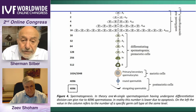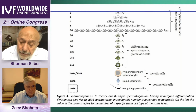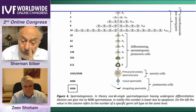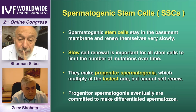So this is just a diagram showing you what I'll tell you in a minute, that the type A spermatogonia, the dark spermatogonia, contain stem cells that are self-renewing. But really, pretty soon they're making pale spermatogonia that are progenitor cells that rapidly divide and ultimately become millions of sperm. But it starts with just a very small number of spermatogonial stem cells. So spermatogenic stem cells stay in the basement membrane of the seminiferous tubule and renew very slowly.